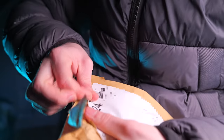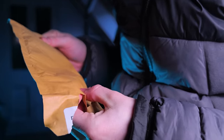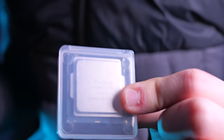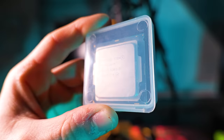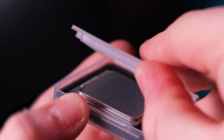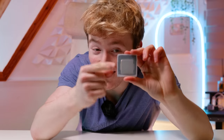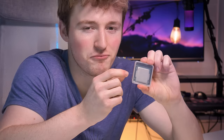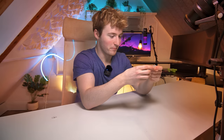Here goes nothing. It was time to find out if there was an actual working CPU inside. What the hell? That's when I saw it. Oh shoot, there it is. Literally a $9 CPU. That is crazy. Oh shoot, I hope it doesn't fall out. We have our CPU, but first of all, we're gonna inspect this for damages. Make sure it's not broken.